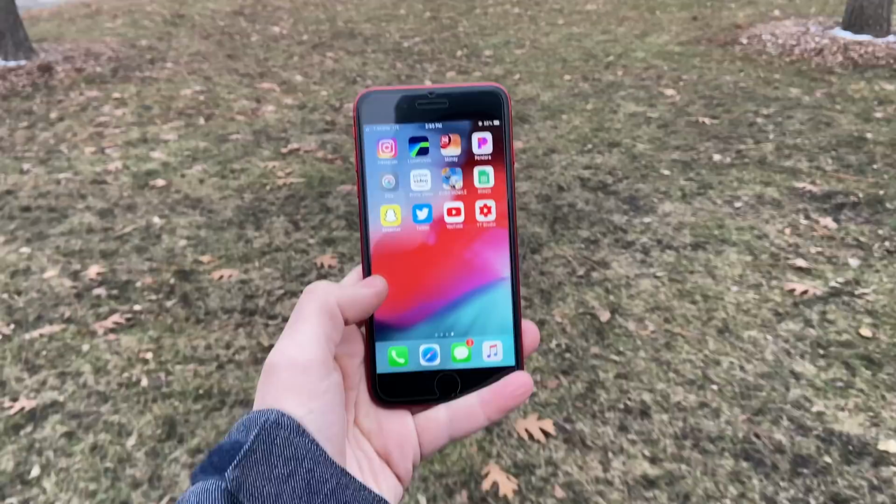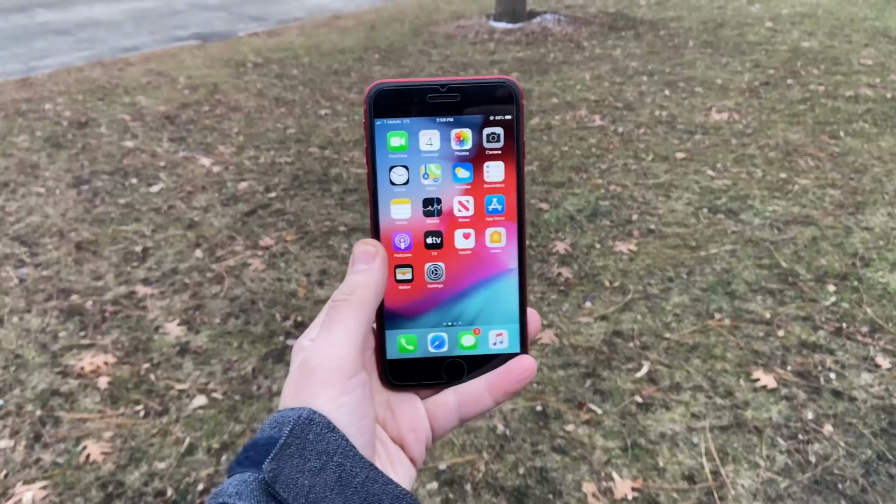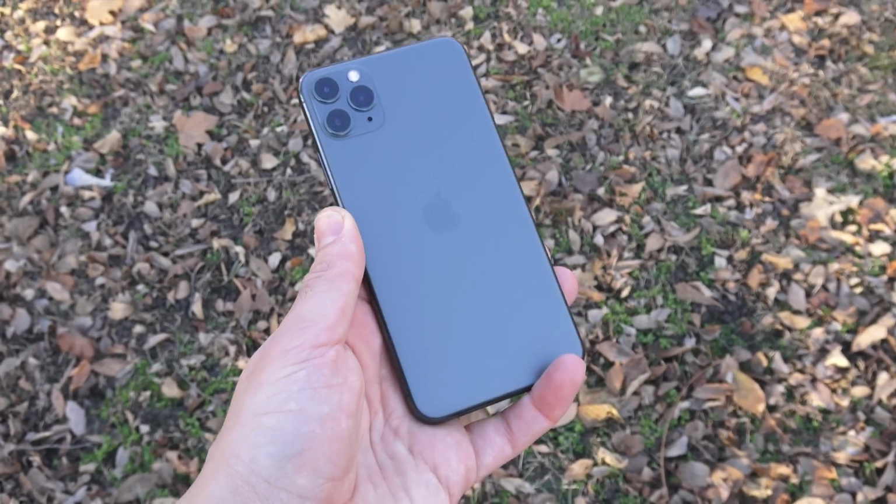Coming around the front, the bezels though, pretty thick, flat display, no curves, but a functional piece of hardware, a big screen. As long as you're not comparing it side by side with a newer iPhone, you won't notice much of a difference, but it's always going to be in the back of your mind, if there's a newer iPhone out with a more all-screen display. No gestures on this one.